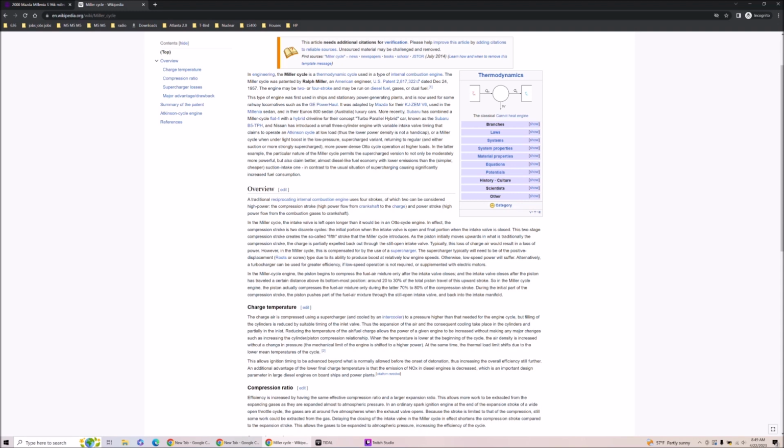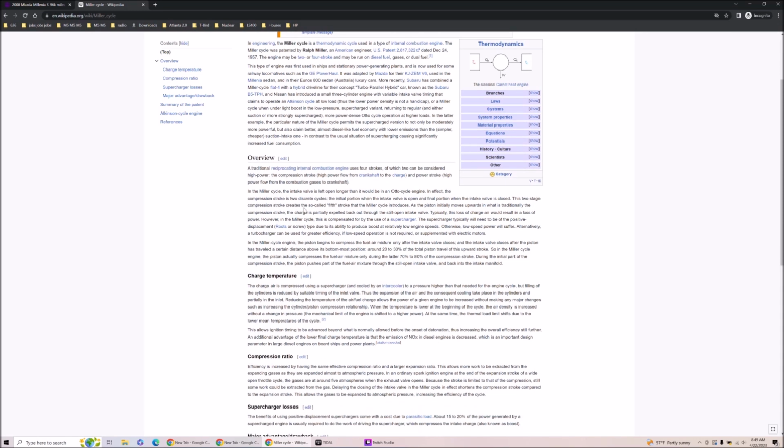So you break your compression stroke into 2 separate sections, the so-called fifth stroke that the Miller cycle introduces. As the piston initially moves upward, in what was traditionally the compression stroke, the charge is partially expelled back out through the still open intake valve. Typically, this loss of air would result in loss of power. Yeah, because you're lowering your compression ratio, you have less air to combust, obviously, right? However, in the Miller cycle, this is compensated for by the use of a supercharger.